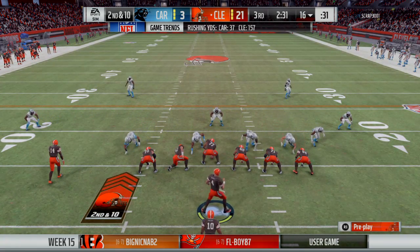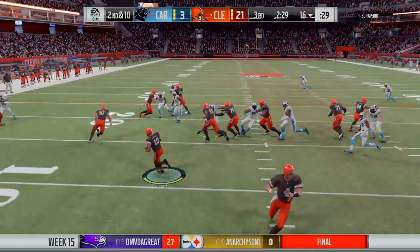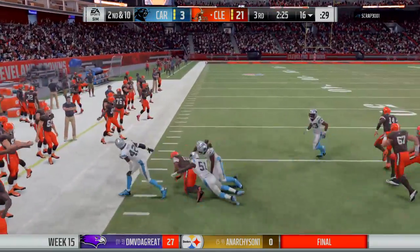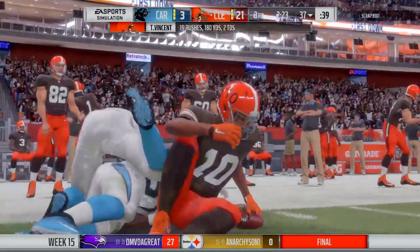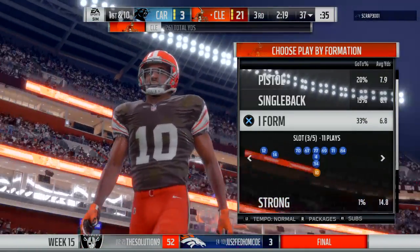Barney. Back to Leopard. And now here's a carry heading left. Finding room at the 30. And he's brought down after a good gain. That's good for 22 and a first down.